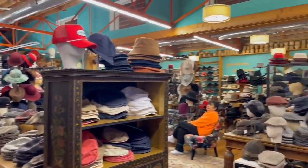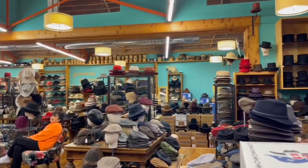And check out how large this place is. It's massive, y'all.